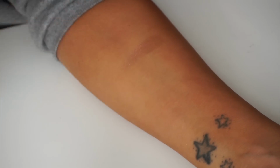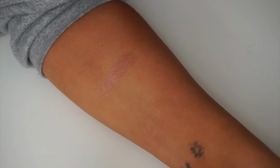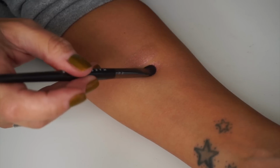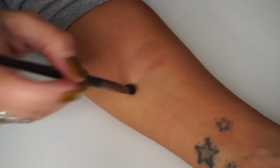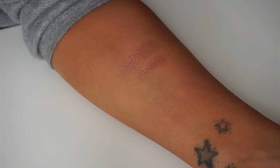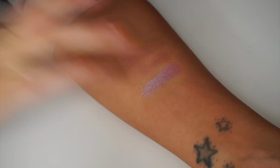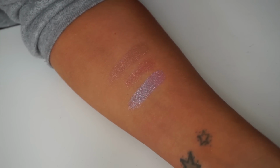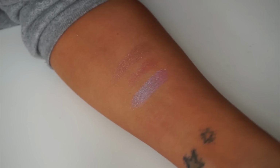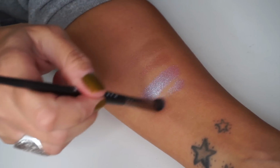So the first one is Celestial. And I don't know why it's not picking up as well on camera, but in person, it's this really gorgeous rosy gold, and it looks beautiful on the lid. I do like to use Fix Plus with this one. This is the star of the freaking palette. This is Twilight. It's a lavender violet shade, but it has that bluish shift, almost like an ultraviolet shift.